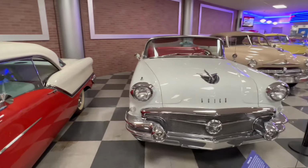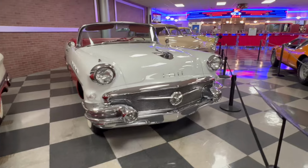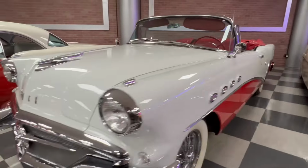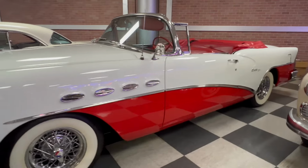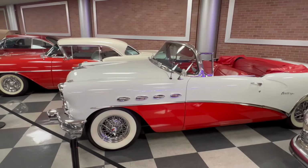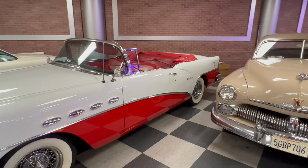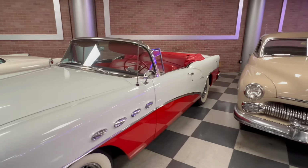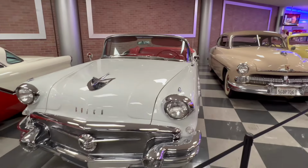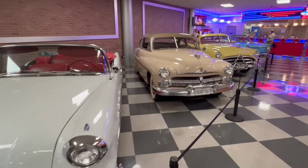And a 1956 Buick Roadmaster convertible. Oh, Century, but it's got Roadmaster holes. What's going on here? That's interesting. That's kind of a double take. Maybe there's a Buick expert who can explain it to me, but I thought Roadmasters all had four, not Centuries. So that's a new one on me. But it clearly says Century on it, so wow. Yeah, I can't know it all, you know.